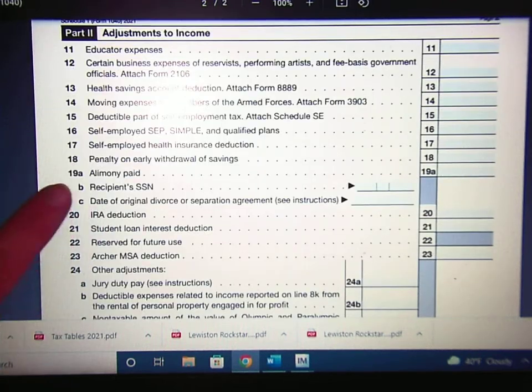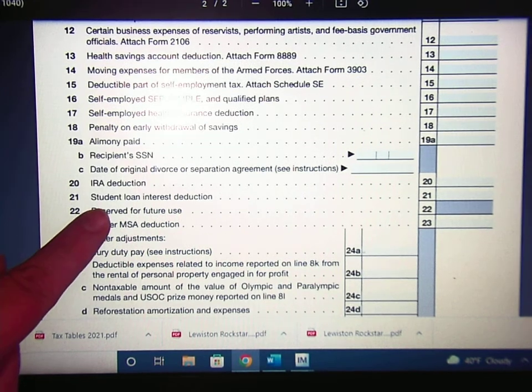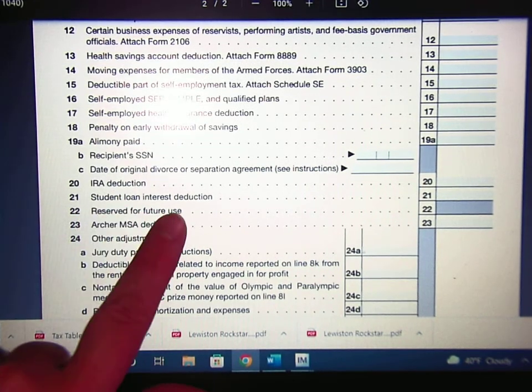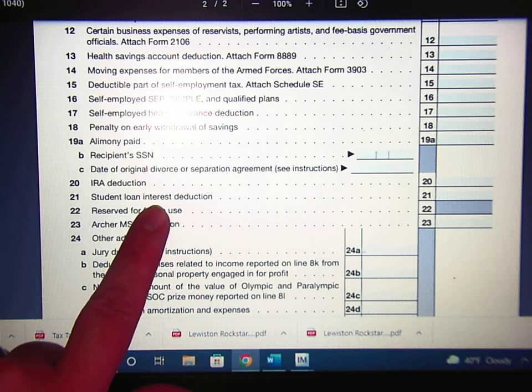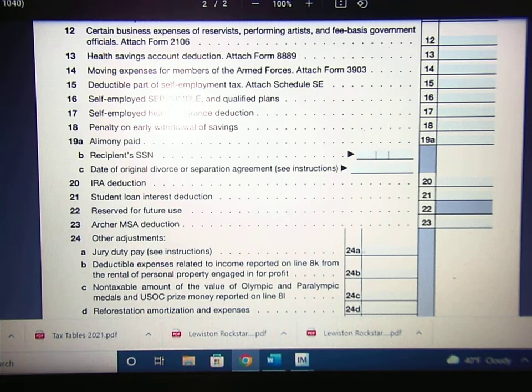Let's see, alimony paid, that's if you're paying somebody else's alimony. Student loan interest deduction, that's a great one that you actually might use if you're going to college, okay? So you do get a deduction for paying back any student loan interest. Who's planning to go to a 2-year or a 4-year college? Okay, so if you're planning to do that and not maybe go straight into an apprenticeship or something like that, and you plan on possibly getting a loan to do this, right?